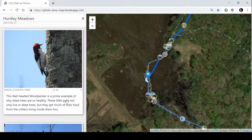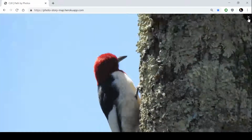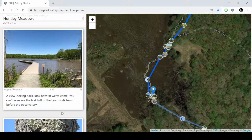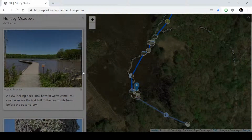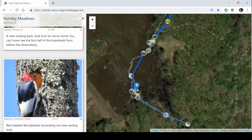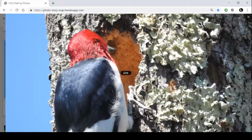This red-headed woodpecker is a prime example of why dead trees are so healthy. These little guys not only live in dead trees, but they get much of their food from critters living inside them too. Now we have a view looking back. This was taken in a northward direction. We can see that we're kind of looking back the way we came. This was the second stretch of the boardwalk with the observatory right up here in the upper right. And there's our red-headed woodpecker friend again. He is excavating out, seemingly, his new nesting hole.